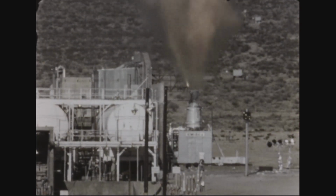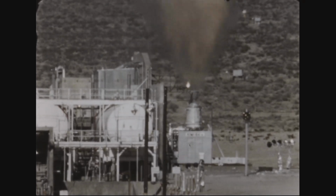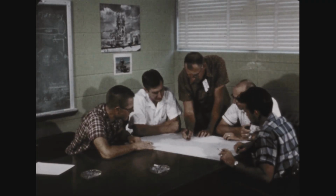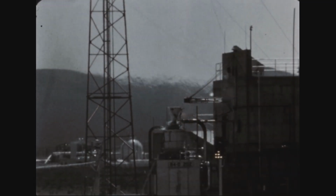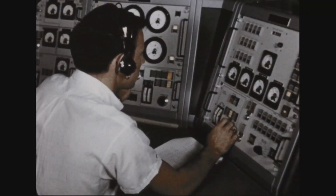But not all tests showed perfect performance. In this one, for example, the flashing in the exhaust gas indicated a structural breakup caused by excessive vibration. Extensive redesign and testing were needed to correct the flaw. And in this test, a hydrogen leak caused a fire on the test stand. Again, a correction was made. Each test brought the scientists a little closer to the performance they were seeking.